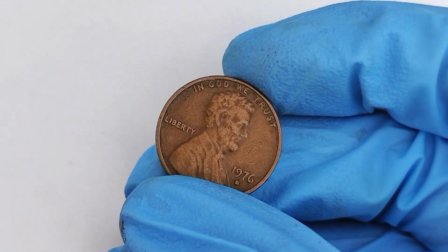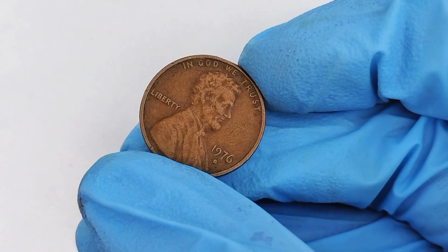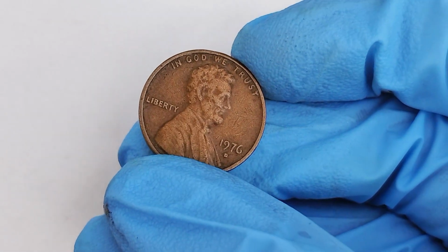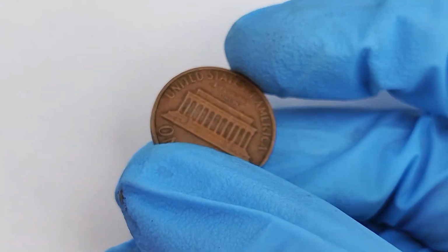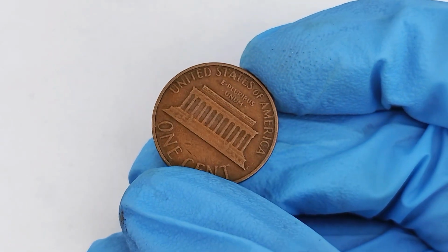You're at home, emptying your pockets, and there it is. A 1976 penny that looks a little different. Maybe the date is doubled. Maybe the strike is off. Maybe the coin feels heavier than usual. In that instant, you could be holding more than just a piece of copper. You could be holding the key to financial freedom, a coin so valuable that it changes your life forever.